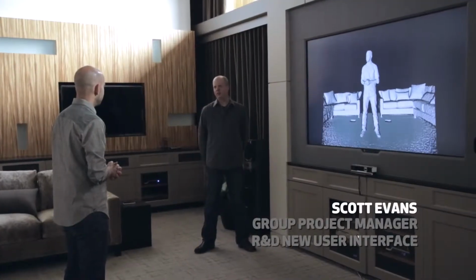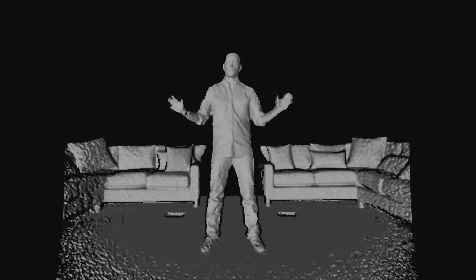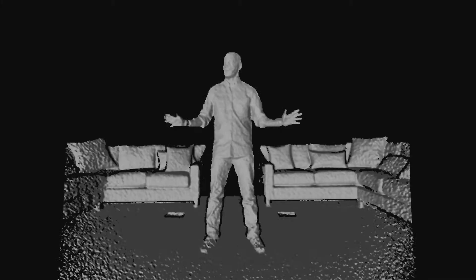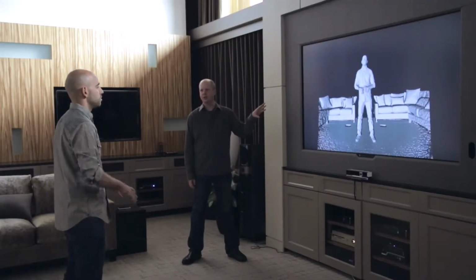Why do I look like a Clayman right now? Here to answer that question, please introduce yourself, sir. Yeah, I'm Scott Evans. I'm the Group Program Manager for Kinect at Microsoft. Excellent. So Scott, this is what? This is just the 3D depth map of the new Kinect sensor, correct? Yeah, you're seeing what the sensor itself sees. You're seeing yourself represented here in 3 dimensions.